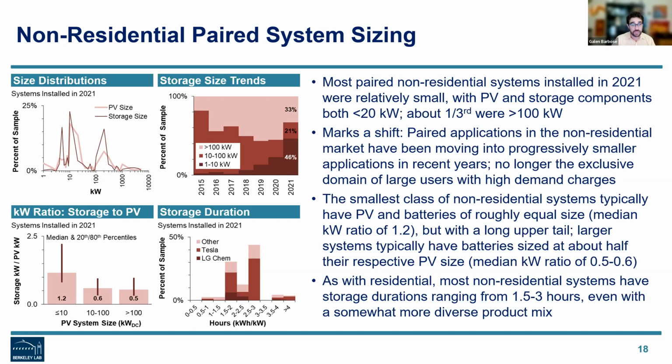I'm not going to go through each of these. I did, however, want to highlight the figure on the upper right, which shows trends in storage sizing for paired non-residential applications. This figure is interesting as a counterpoint to the analog on the residential slide. Whereas in the residential market we see a trend towards larger storage sizing in paired applications, we see the opposite trend on the non-residential side, with a larger and larger share of the market consisting of systems with relatively small, less than 10 kilowatt batteries.